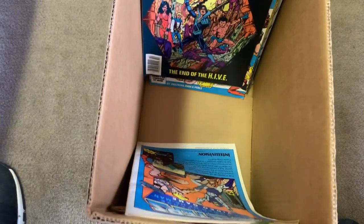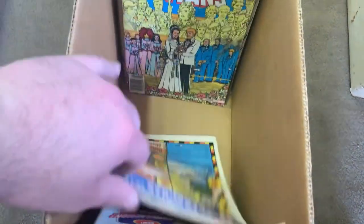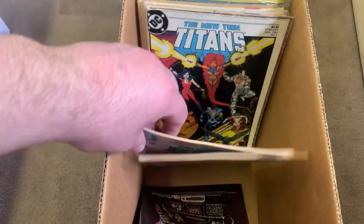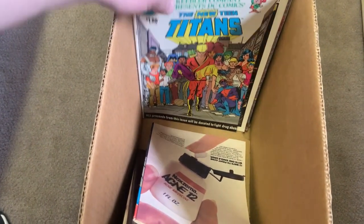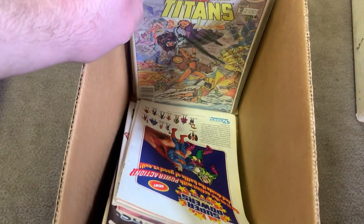We got number 45, 47, 48, 49, 51, 53, New Teen Titans number 1, annuals.